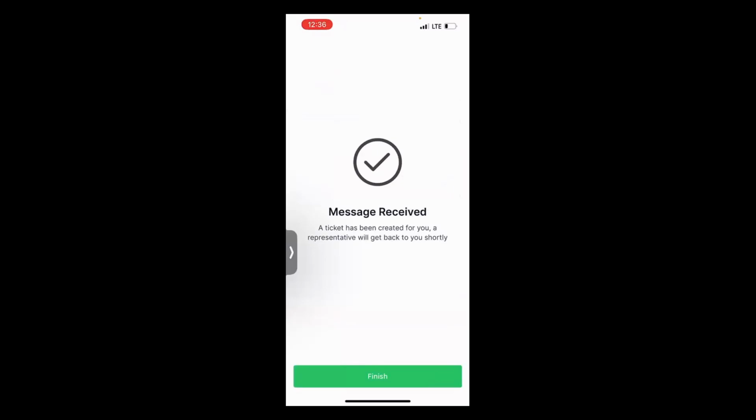The response can be a request for further clarity on what you want, or it can tell you that your issue has been resolved, depending on the nature of your request. Be assured that you get a response within 24 hours. It's important you note that the response is going to be via email. Once you send us a message, try and check your email, because we won't send a pop-up notification from the app saying your query has been responded to. So check your email. We will respond within 24 hours, and a ticket has been created for you.